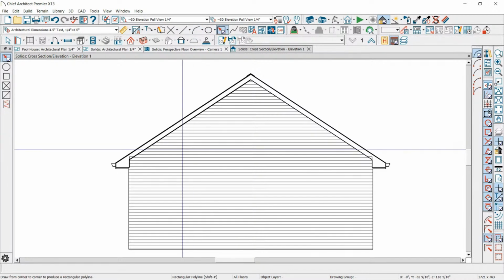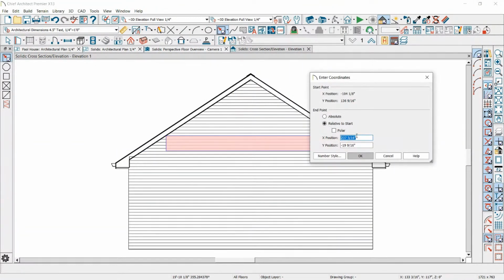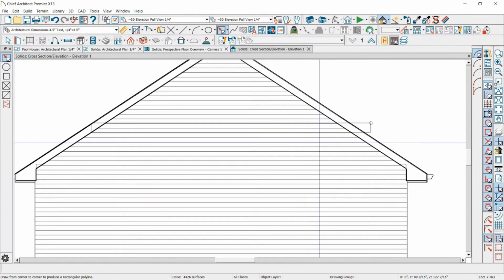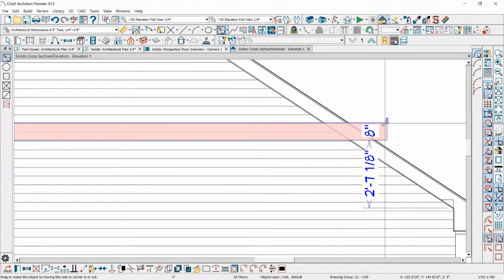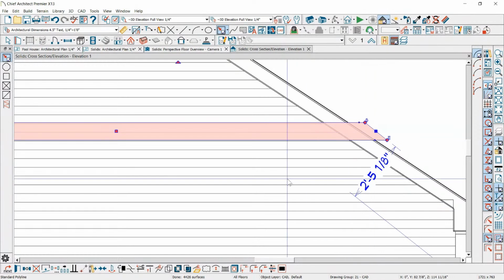So let's say I want to draw a band. The bottom bracket is going to be a certain size. I'm going to start by drawing my box, hit my tab key, and make that box 8 inches thick. All right, so there it is. I could turn off my siding, I suppose. Then I'm just going to make the edge of this, and I'll parallel it to the wall here.